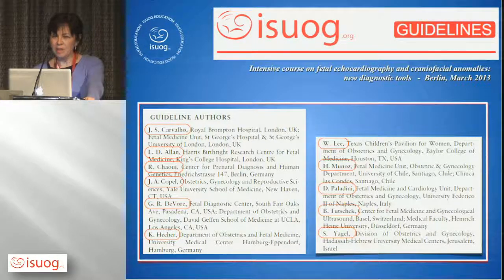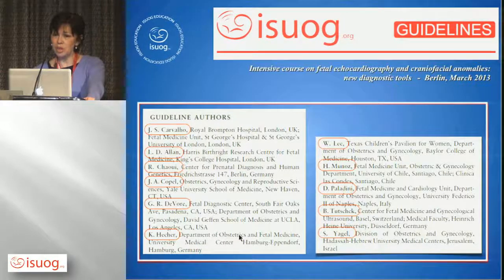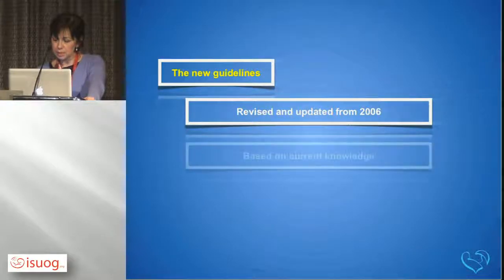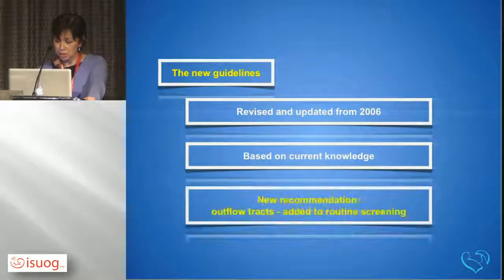We have been working very hard and disagreeing a lot before we came to an agreement as to what should be a sensible guideline that would apply in general to a lot of countries all over the world where the rules are different for screening and rules in terms of legal aspects are different as well. So the new guidelines are really not entirely new. They are revised and updated from 2006, and they are based on our current knowledge, so therefore it will constantly change. There will be another update in a few years.